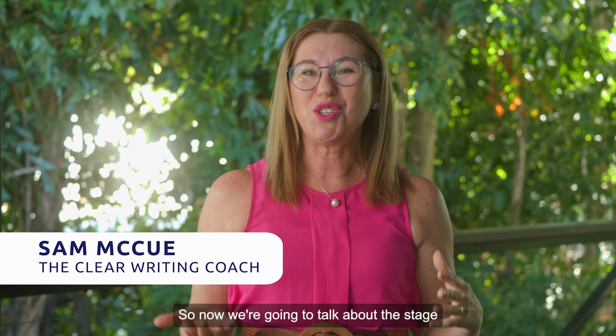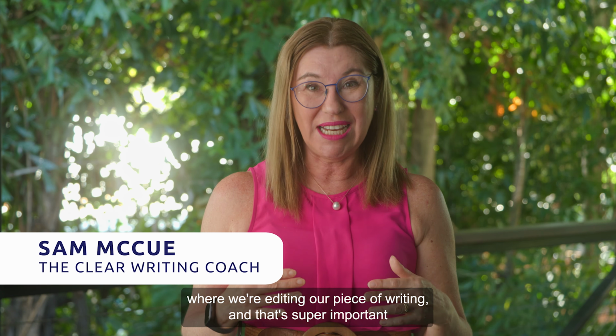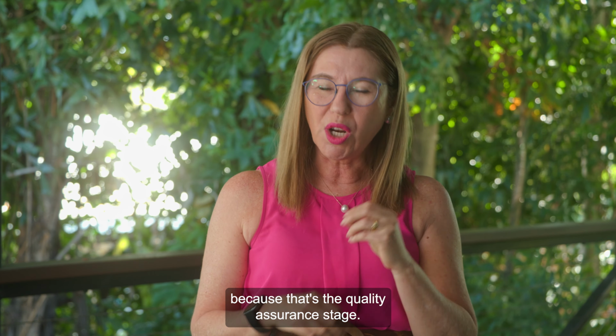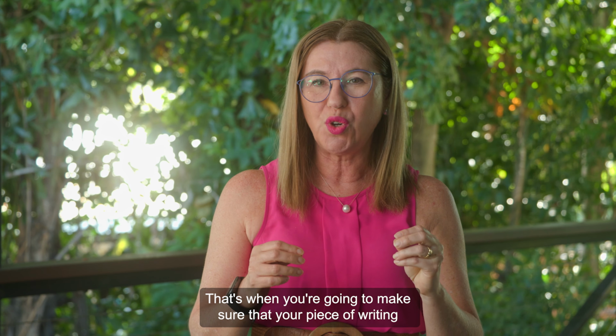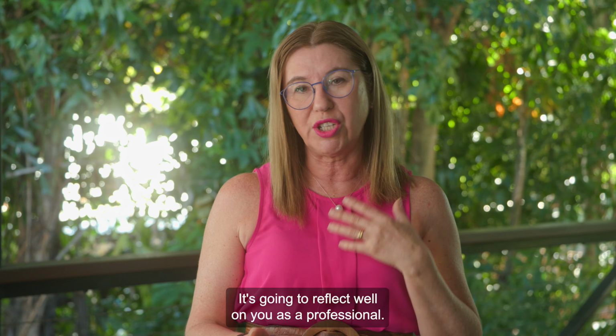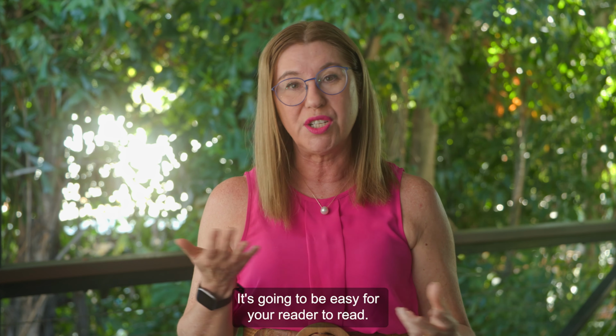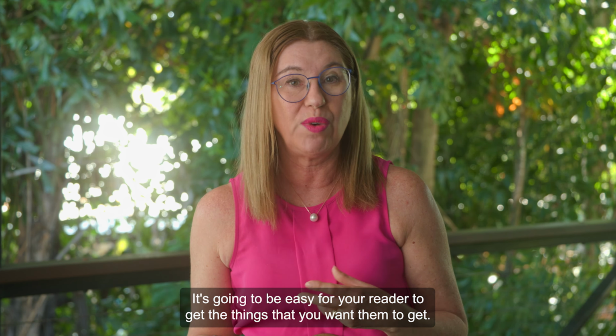So now we're going to talk about the stage where we're editing our piece of writing. And that's super important because that's the quality assurance stage. That's when you're going to make sure that your piece of writing truly is going to help you achieve your objectives. It's going to reflect well on you as a professional. It's going to be easy for your reader to read. It's going to be easy for your reader to get the things that you want them to get.